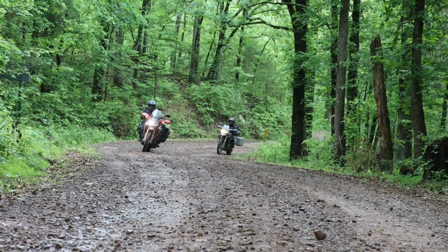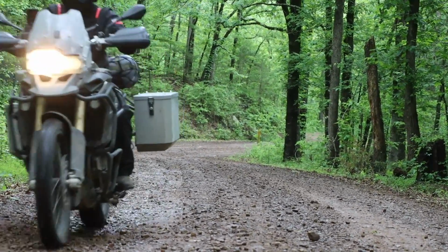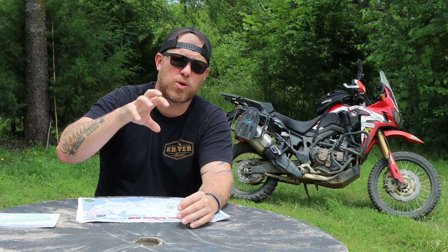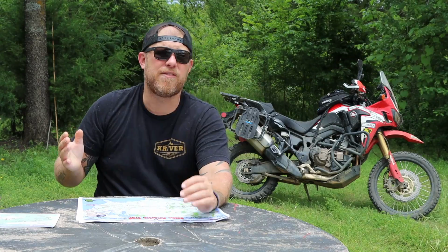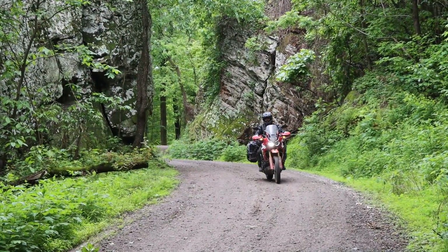Arkansas was a lot of fun. We took it all the way over just about to the Oklahoma border before we cut back down to my campground, the Cave River Campground here in Moyers. This area of Arkansas was by far the most difficult of the entire eastern section of the TAT. If I had to recommend to a buddy who just wanted to ride off-road, I would honestly tell him to skip everything and just do Arkansas.